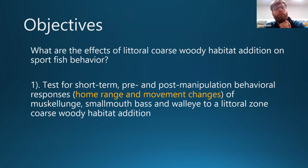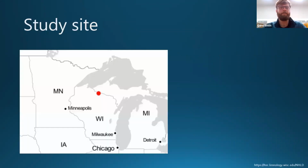So when we think about home range and movement, why are these important? The movements and the distribution of fish within aquatic ecosystems can be really important for understanding ecological interactions. The knowledge of species movement among various habitats is important to understand life histories. You can really delve into ecological niches of fish, and it's useful for identifying conservation and management plans. So that's why we focused on home range.